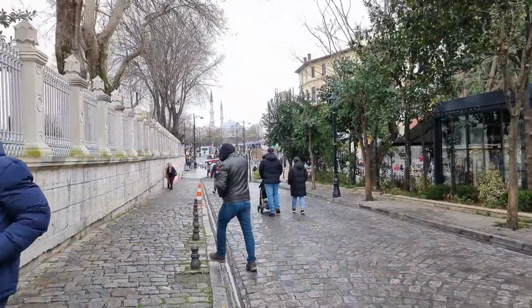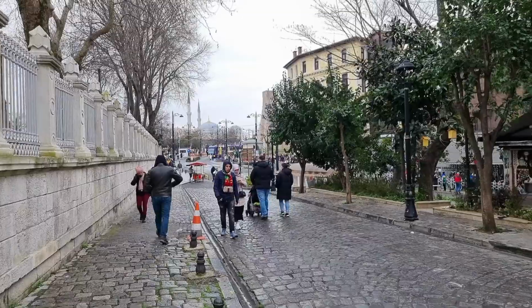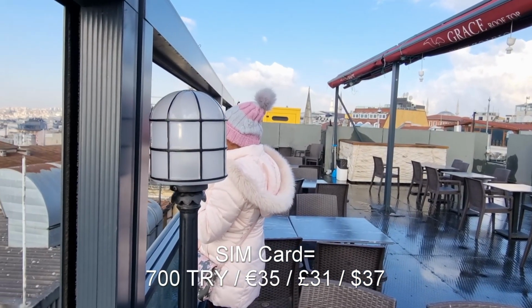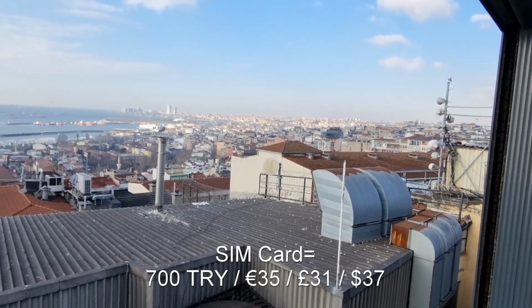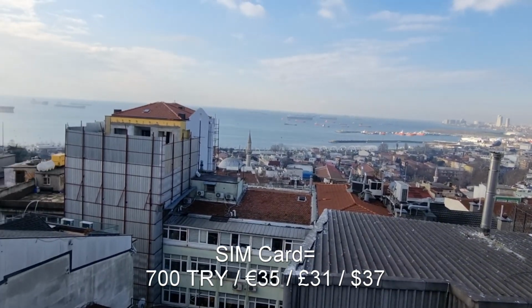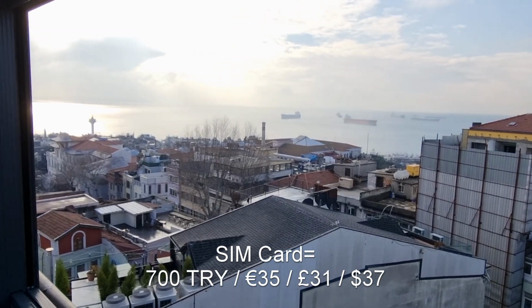The next tip that we would recommend is getting a SIM card. You'll need it for booking taxis, organising tours and generally just getting around. Don't get one from the airport though because they are really overpriced. We got one from a small shop and we paid 700 Turkish liras. We got 40 gigabytes for a 90-day SIM. If you book anything like a meal at a restaurant or a tour, then they may require a local number, so it's really a good idea to get a SIM card.